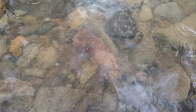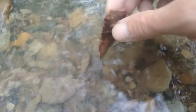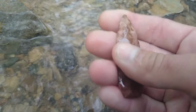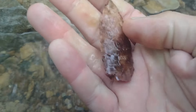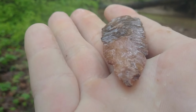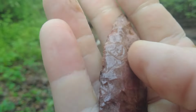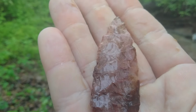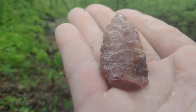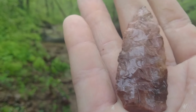Oh man, I haven't found one in this ditch in a long time. Oh yeah, just base is busted off of it. Man, what a smoker. Oh, look at that flaking. I don't know if you can tell. Ain't got no sun. That's some early archaic flaking. Wait a minute. Yeah. Yeah, some early archaic.